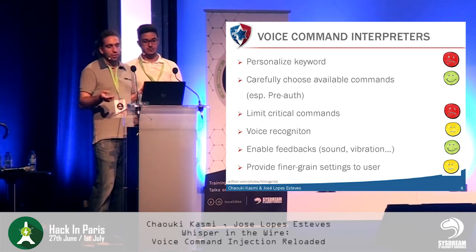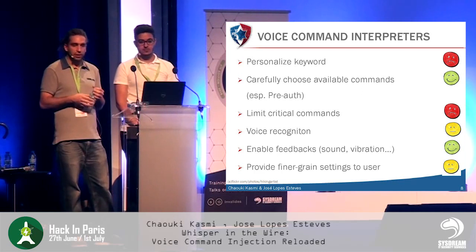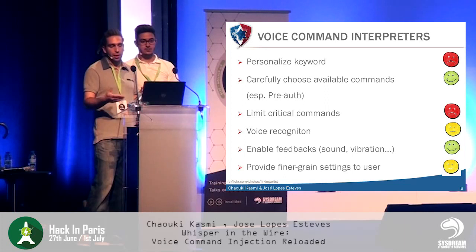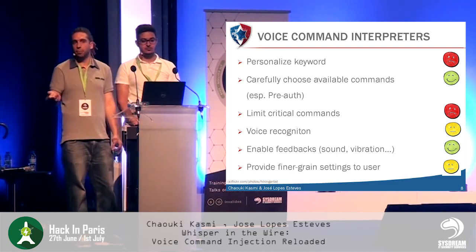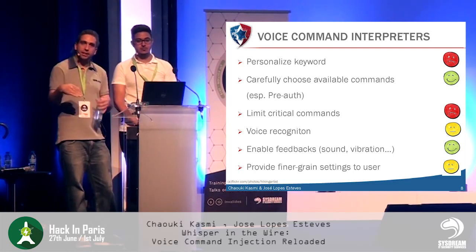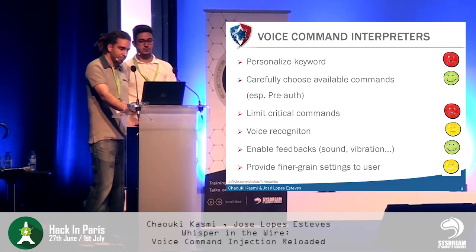We recommended to enable feedbacks and maximize the possibilities. So today, when you execute a voice command, generally you have a sound feedback and a vibration. And this is good for the user to know that a command is being executed. And we also would like to have finer grained settings to be able to choose which applications we expose and even which features inside the applications we expose pre-authentication and post-authentication.